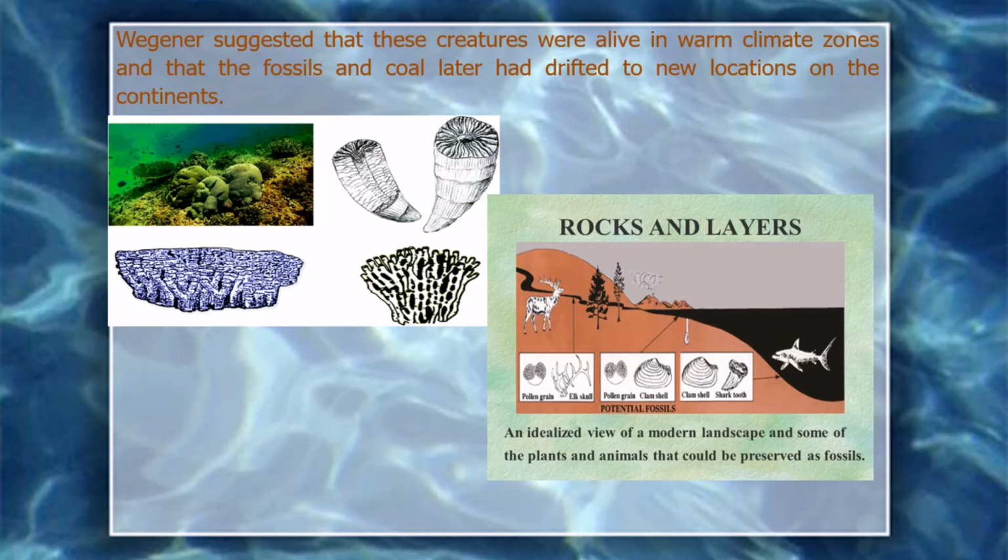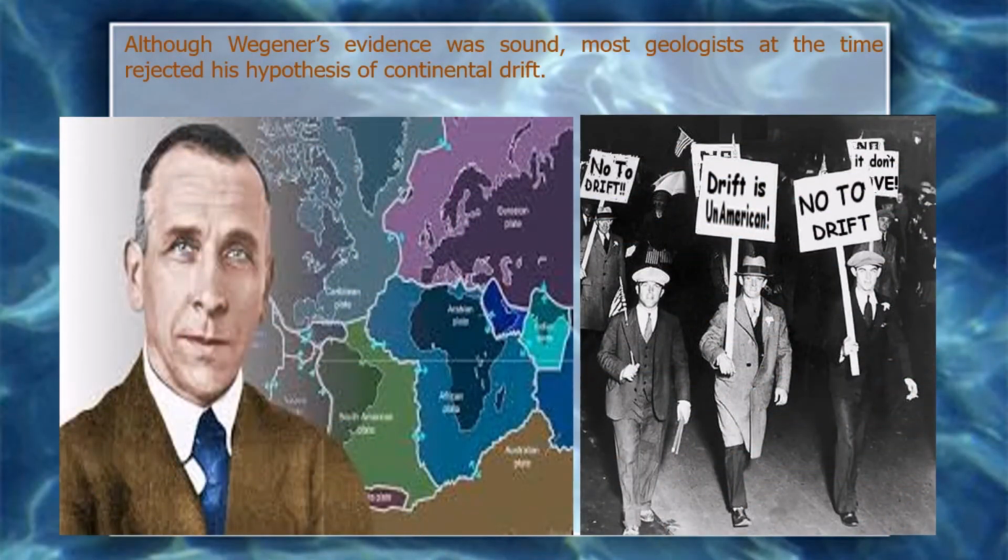Coral reefs and coal-forming swamps are found in tropical and subtropical environments, but ancient coal seams and coral reefs are found in locations where it is much too cold today. Wegener suggested that these creatures were alive in warm climate zones and that the fossils and coal later had drifted to new locations on the continents.